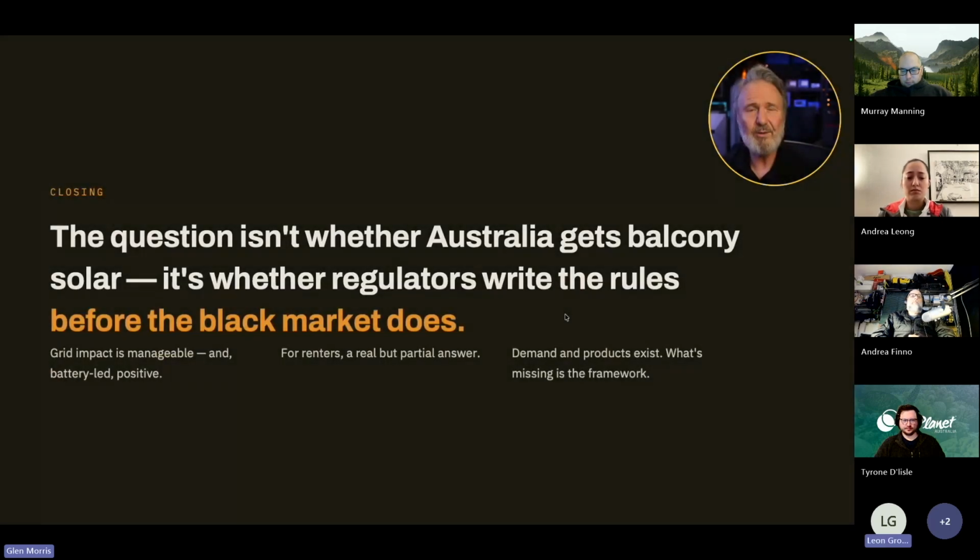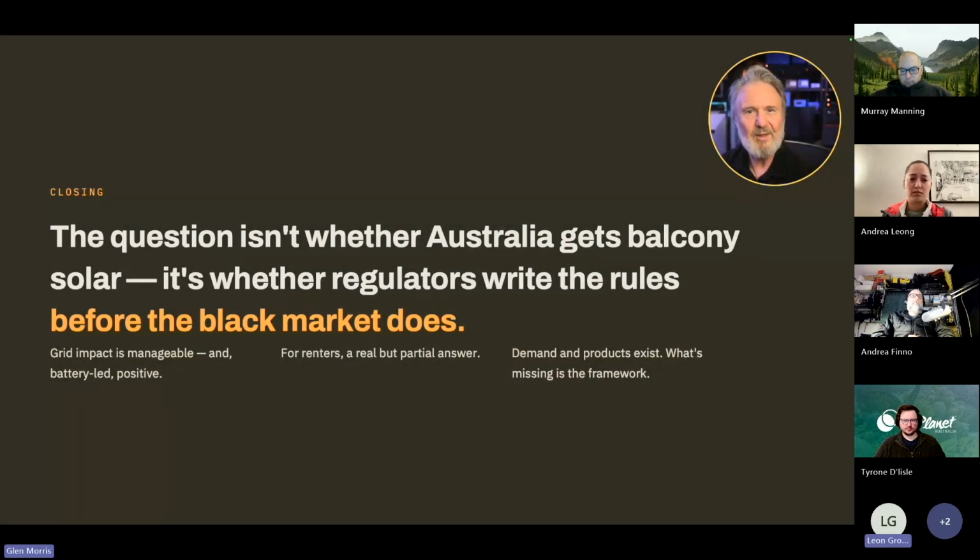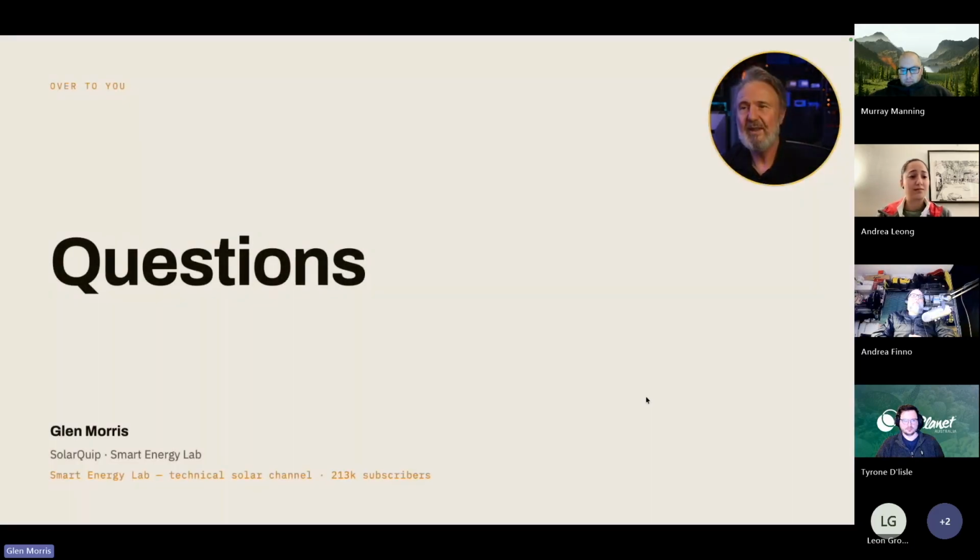So in summary, the question is whether Australia goes balcony solar. That's not really the question. It's whether the regulators write the rules or the black market writes the rules. It's going to happen. We know it's going to happen. It's happening already. And we don't want the black market to write the rules. We want the regulators to see sense and let it be. So there you go. Questions?